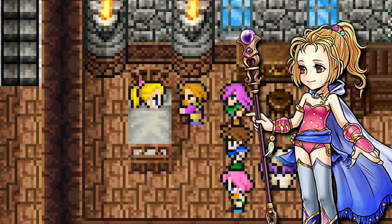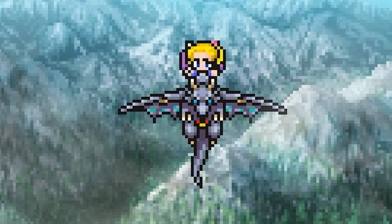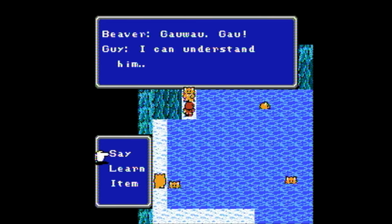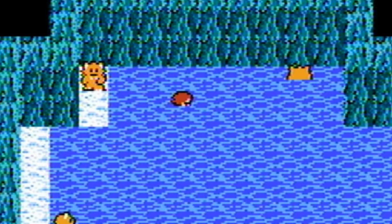Krile gets all the emotional trauma, but she's a super sweet and adorable badass that can ride dragons, smack a grown man around, and she can speak to animals. Although it's a missed opportunity to tie into Final Fantasy 2, they should have had her speak beaver. But I think even the devs thought, yeah, that was a weird footnote from last time, wasn't it?